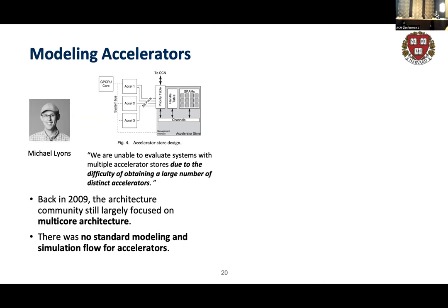Back then, a senior grad student, Mike Klein, who sat right next to me, was also very interested in accelerator design. He had this really cool idea of building a specialized memory system for accelerators. But during our conversation, he complained to me that it's just so hard to evaluate those accelerators. There were no tools available to really capture the behavior of accelerators. Well, this was not only Mike's problem.